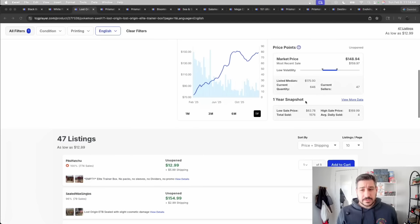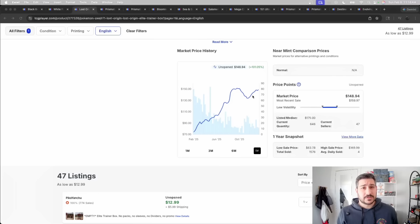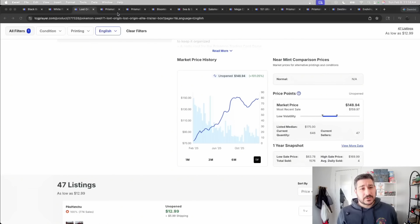You can definitely have some juice here. There's still a ton available too. I think this thing's going to run. Lost Origin is a very, very strong set in Sword and Shield. I think there's great opportunity here.